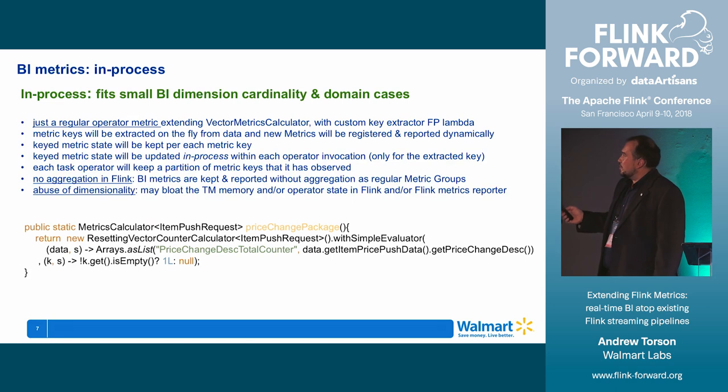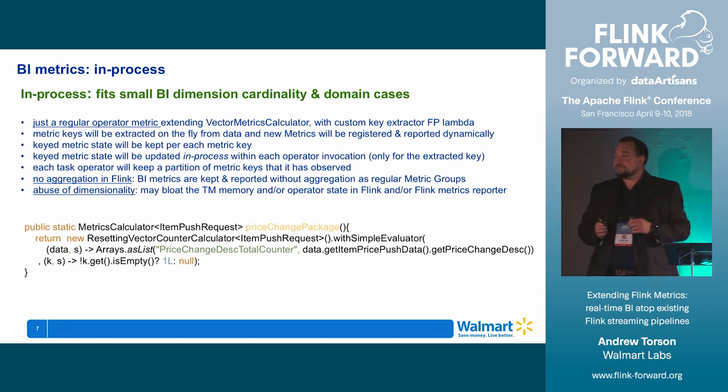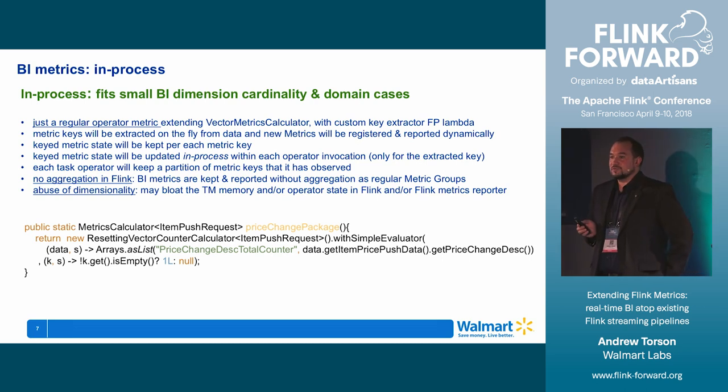So now let's talk about business intelligence. There are two ways to do it in Flink, and you need to decide for yourself which way is better for you. I only provide some suggestions. So the first way, I call this in process.